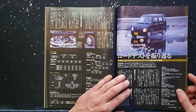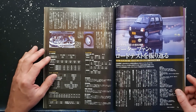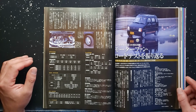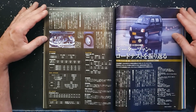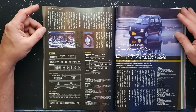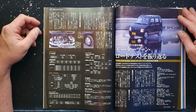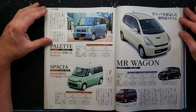Over we go. Motor Fan road test. Lots of data on the Motor Fan road test. Lots and lots of data there that we're not going to go into. So, yep. If you want to have a pause, have a zoom in if you can, and have a look. Over we go. MR Wagon, here she is.